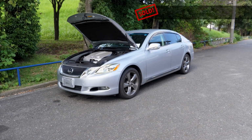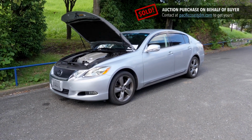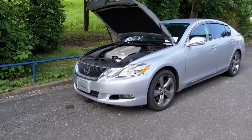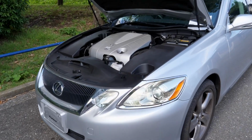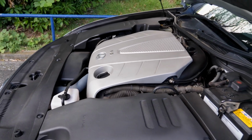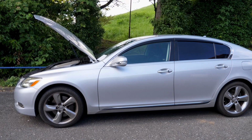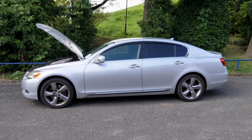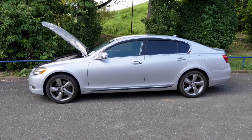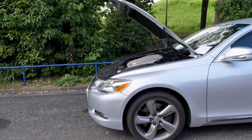Hey there, Derek here from Pacific Coast Auto in Japan, and we're looking at a 2008 Toyota Aristo, a Lexus GS350, the car that the Toyota Aristo originally came from. This car, the Lexus GS, was the Toyota Aristo for the first two generations. This is the third generation, so from 2005 onward, I believe. It's a rear-wheel drive sedan, double wishbone suspension in the front, 3.5-liter engine, in this case with direct injection, puts out 310 horsepower.